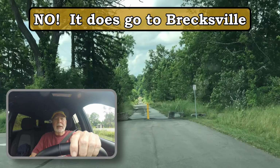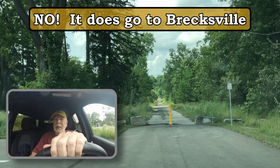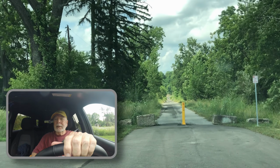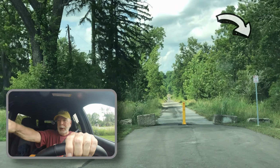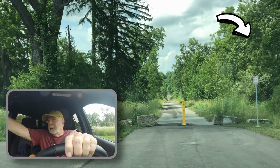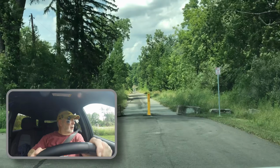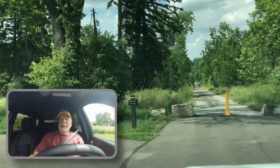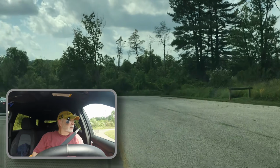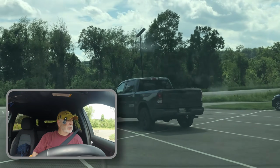Look at that. That is fantastic. I mean, it kind of heads that way. It says Brecksville, but I got a feeling that goes down, I don't know. Brandywine Falls is over that way. So, let's go around the parking lot one more time. Real quick. We'll cut through here.